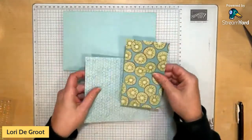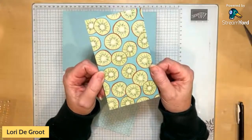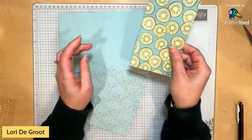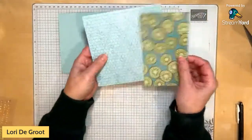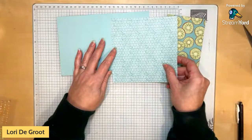Well, they're full-size cards, not note card size. And so the first paper that I loved was the kiwis because I love the colors. This is Coastal Cabana, and it's so fun. And so for every card, I'm going to choose a fruit and then a background. So that's how I'm going to match it up. So I've got the kiwi, and I've got this great background.